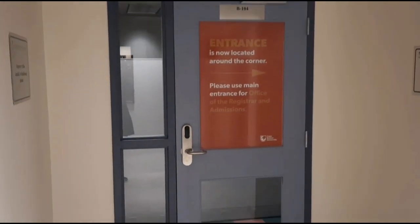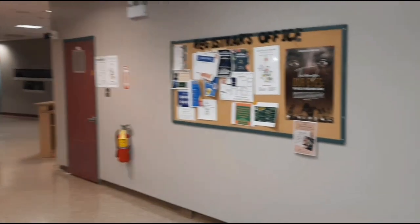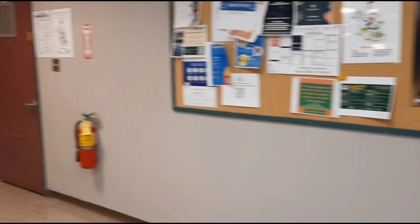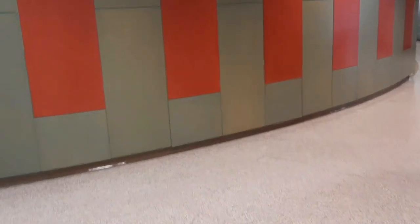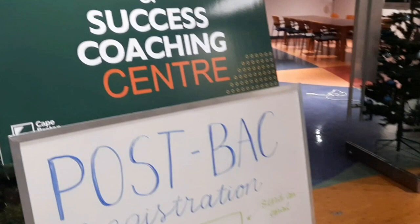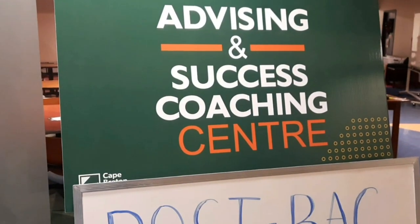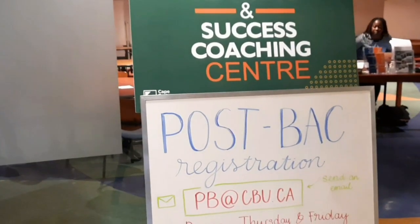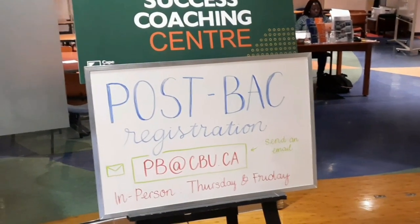Registrar's office. I think the entrance is now on the other side, as it says on the door. The notice board, that is the finance office. Says advising and success coaching center. But it says send an email if you're so busy. Thursday and Friday in person. Otherwise, you have to send an email.